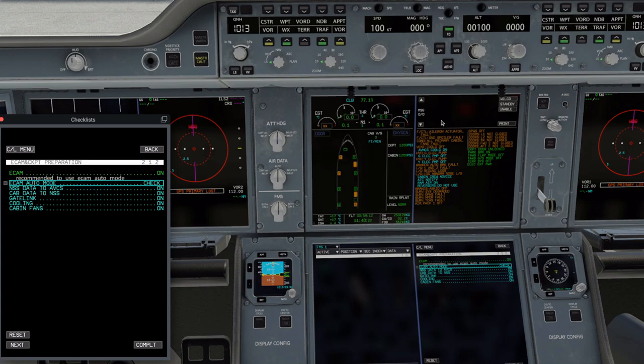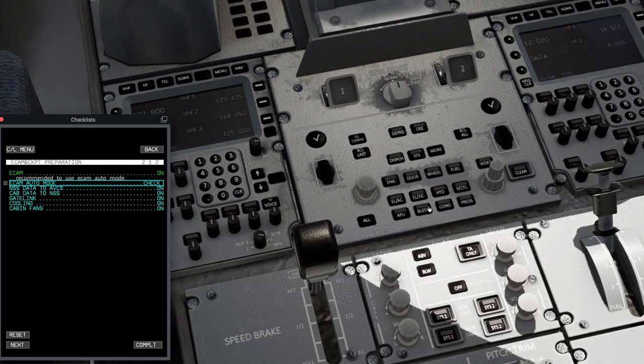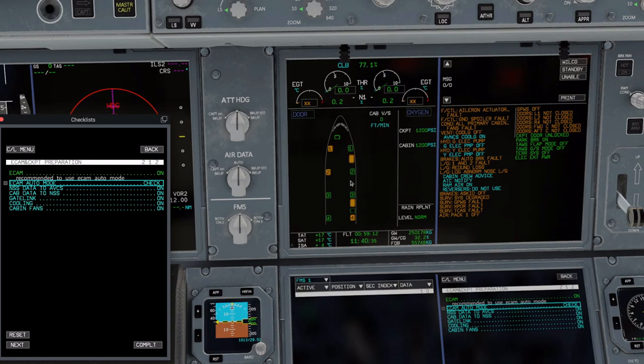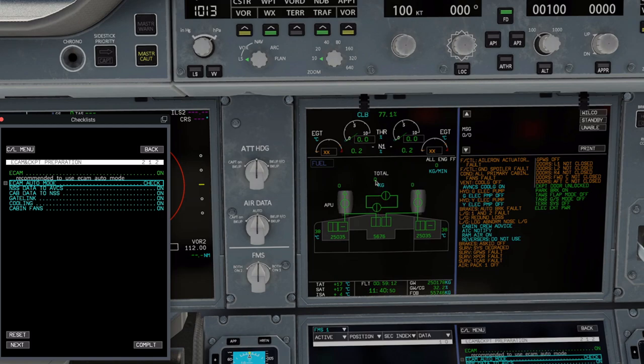ECAM auto mode: you control what's on the ECAM using these buttons down here, and if you just look at the top left, it's currently in door mode. That's automatic. As soon as the door's open, this goes to door mode. If I want to have a look at the fuel page, I'll click on the fuel page. You see that lights up in green, but that's no longer in auto mode because I've selected something. So you can see up here, we now have the fuel display.